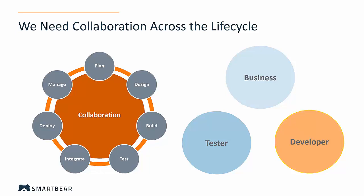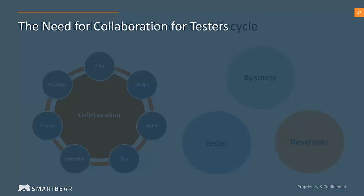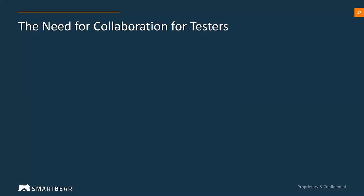There's the business stakeholder that often does not have as much technical expertise. There's the developer that has technical expertise, and then the tester, who can be technical or not technical, depending on the organization. So many teams today have these three stakeholders, and many have them work in silos because of the differences in technical expertise. However, there really is a need for collaboration for testers.